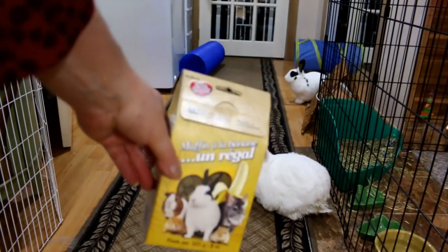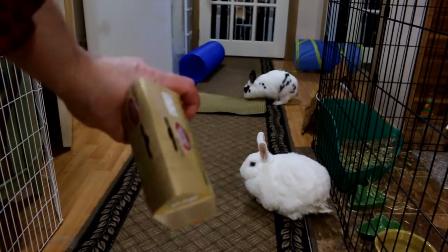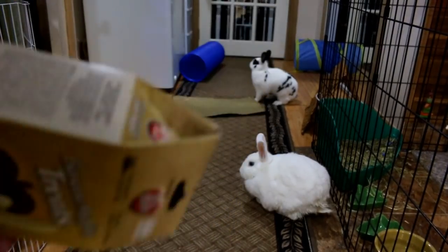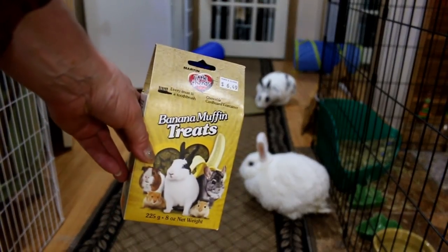So I got them some treats. They just get one or two in the evening, not very many, because treats aren't really that great for them. But they do like the banana flavored treats of these. Well, that's French. And the banana muffin treats, they like that at nighttime.